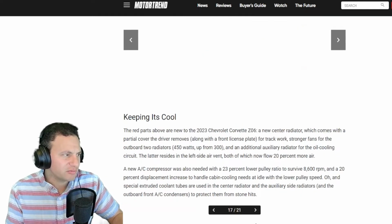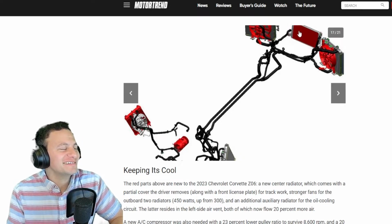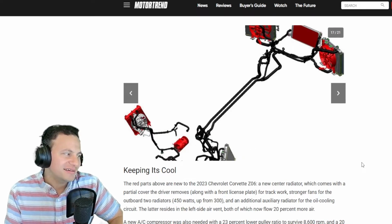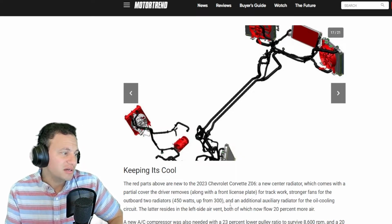Okay, so again, that's more technicality, but look at the cooling. I love this picture. Look at that. That's a radiator pump. Oh man, the red parts above are new to the 2023 Corvette Z06: the new center radiator, which comes with a partial cover, the driver remote, along with a front license plate for track work. Stronger fans for the outboard two radiators, 450 watts up front, 300 in the rear, and an additional auxiliary radiator for the oil cooling circuit. It's just amazing.